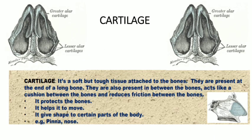Last, cartilage. Cartilage is soft tissue attached to the bones. It protects the bones and also helps them to move. It gives shape to certain parts of our body like the ear, pinna and nose.